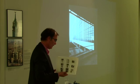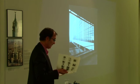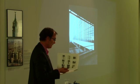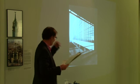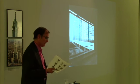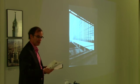Alfred Barr wrote a letter to Walter Gropius in 1938 in the lead-up to that seminal exhibition on the Bauhaus, which I hope we'll end with. And he says, "I regard the 3 days which I spent at the Bauhaus in 1927." You can imagine him standing here on the famous staircase looking out to the workshop block. "I regard those 3 days in 1927 as one of the most important incidents in my education."